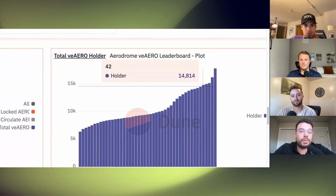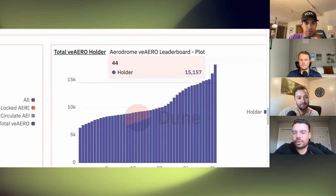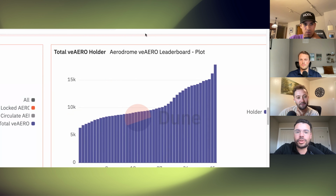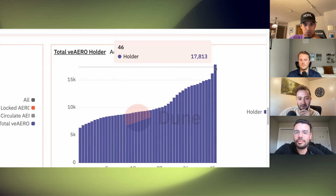So obviously that means more people locking the token, and more people getting involved in a lot of the projects that are on veAERO. But I just wanted to put this up for discussion and see what you guys thought about it. And it's kind of funny how that huge burst of holders comes along with the huge burst we saw over the 2 weeks in price action as well.